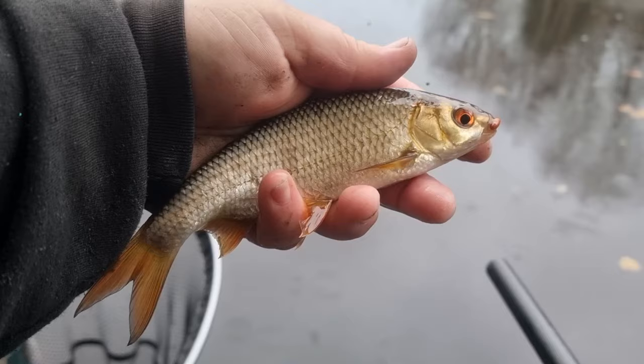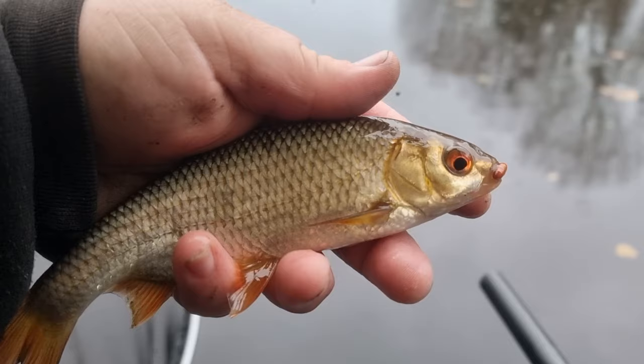And look at the lovely colours on that roach. It's almost copper in its gill cover.